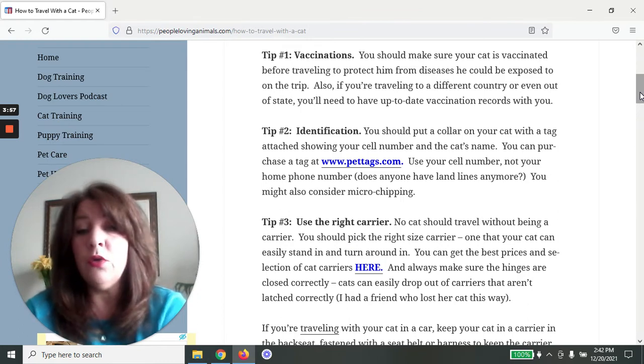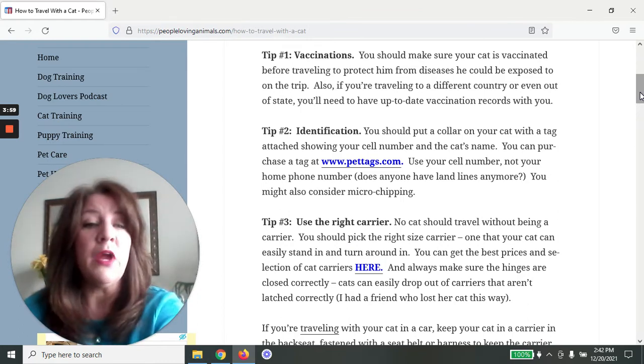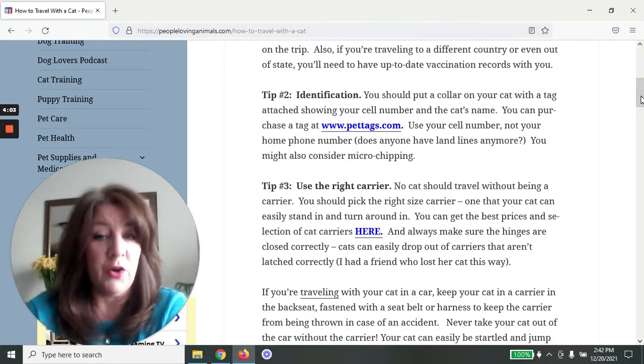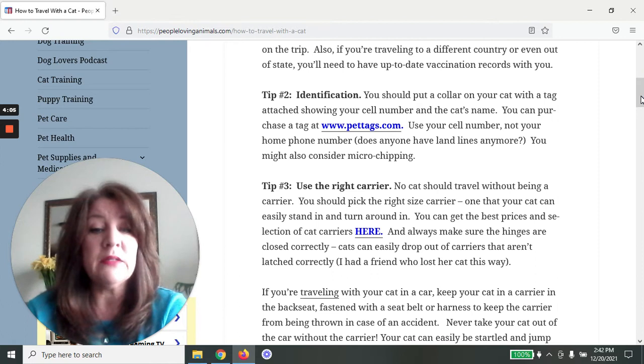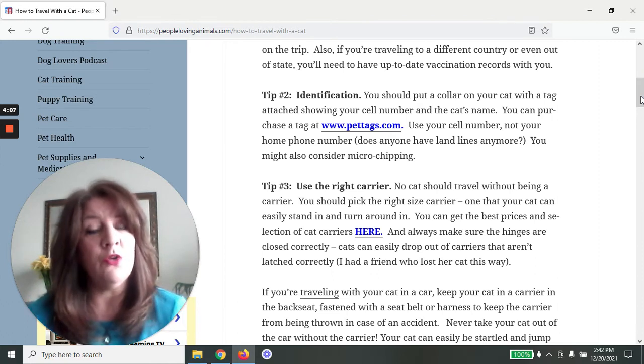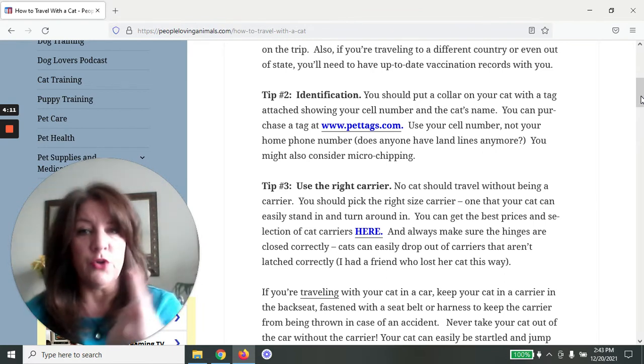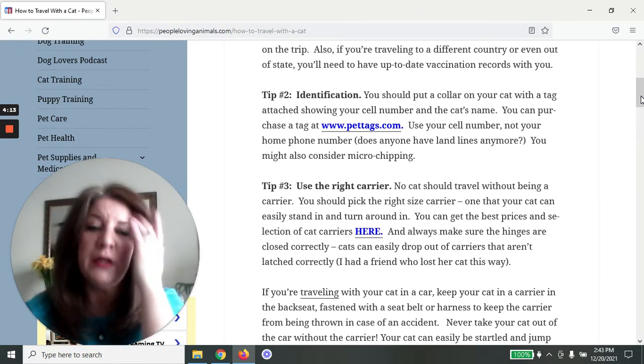Okay, so tip number 3 is use the right carrier. No cat should travel without being in a carrier. You should pick the right size carrier. You'll know it's the right size if your cat can stand up in it and easily turn around. Okay, that's how big the crate should be.